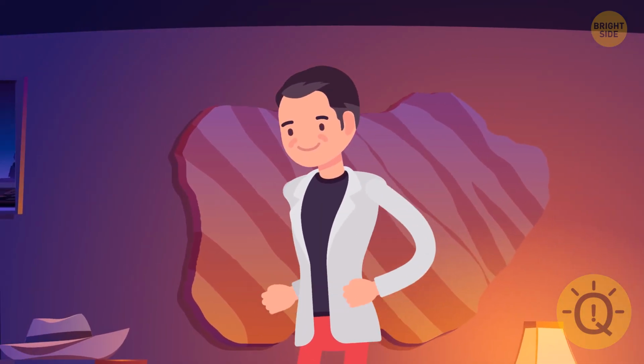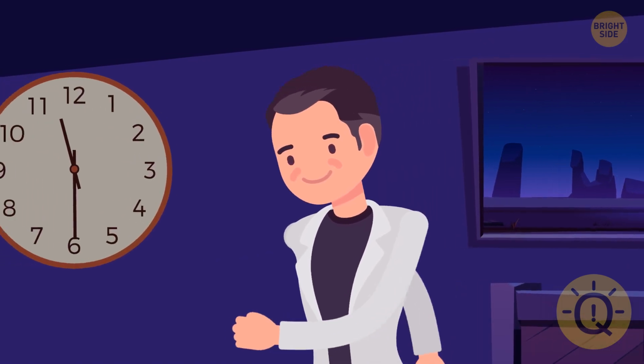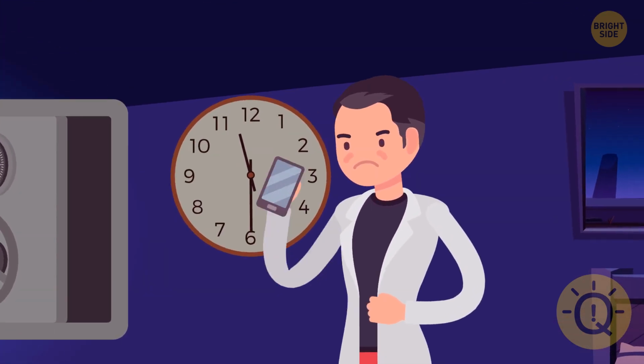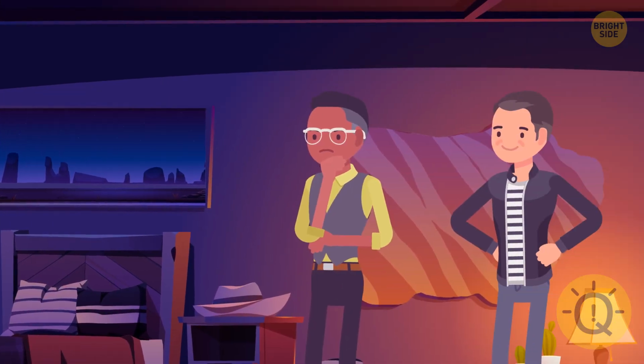Toby was a rich businessman. One day, he came back home from a dinner party and saw that somebody had broken into his house and stolen his expensive watch from his safe. He called the police. They investigated the crime scene and found 3 suspects.